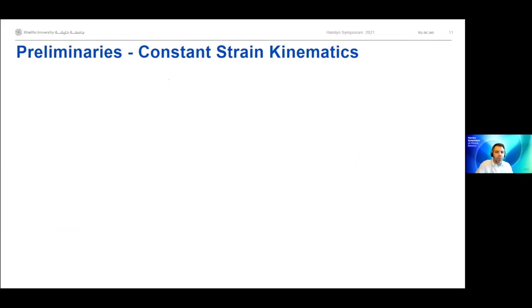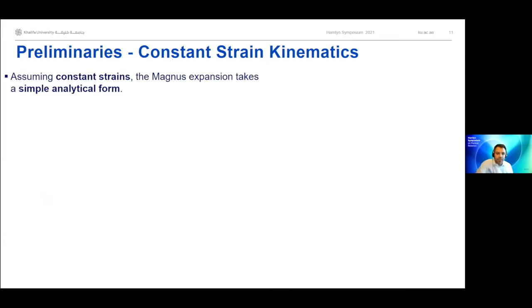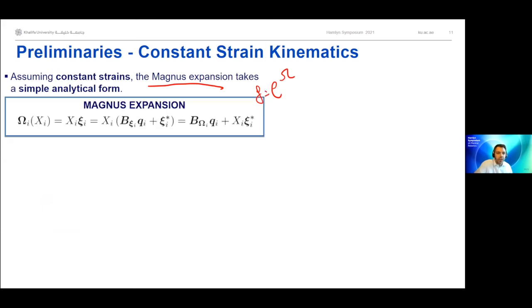First of all, I want to show you the constant strain case because it's interesting for the rigid link, but also because it allows me to introduce quantities and equations that will be useful also for the general variable strain case. Once you assume constant strain, then the Magnus expansion that constitutes your kinematics assumes a simple analytic form, which substantially gives you exactly the strain, something that we have already exploited for the configuration of the rigid link.